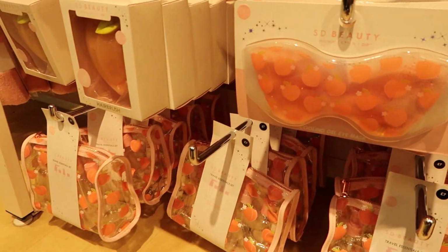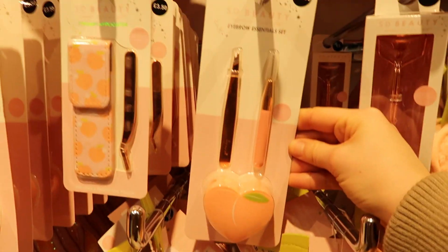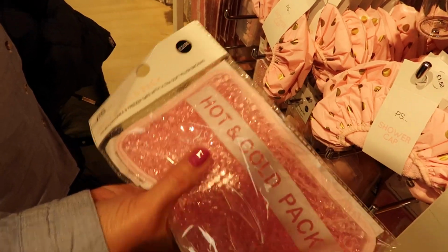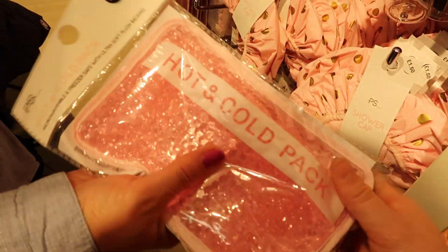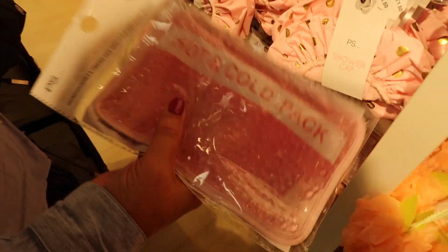This range is so cute, it's like peachy. So they've got like eye masks, bags, and then they've got like little eyebrow kits. How cute. It's got like a pencil, tweezers and like eyebrow thing. I feel like these are really cute presents, this range. Oh, that's really satisfying. I don't know what that is. If anyone wants a hot and cold pack, then Primark's your place to go.